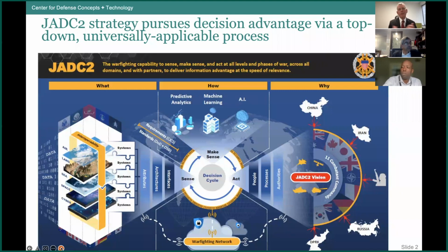So if you look at how JADC2 is described by its leaders within the department, they use this chart, which is a challenging chart to understand, but what it really boils down to is an effort to try to create a way to allow all sensors, all shooters, all command nodes to be able to talk to each other in any sort of combination in almost any situation, whether it's facing China, as you can see on the right-hand side here, or the DPRK, the Democratic People's Republic of Korea, or North Korea.